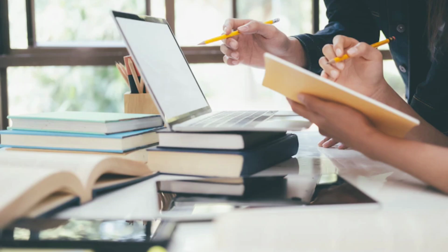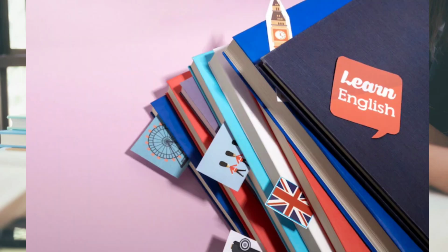Extra bonus tips. Here are a few more small tips to help your English grow faster. Read simple English books. Choose short stories or children's books. They use basic grammar and easy words. Read one page a day.